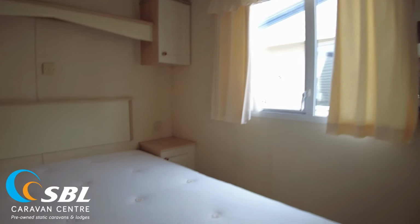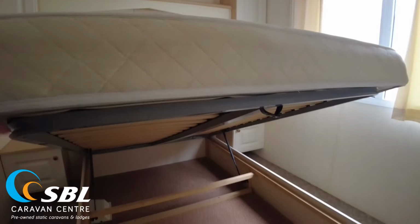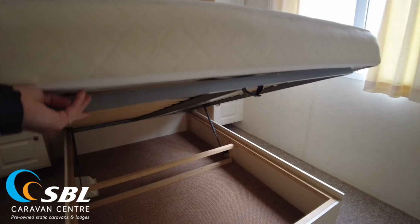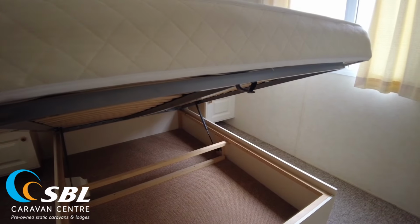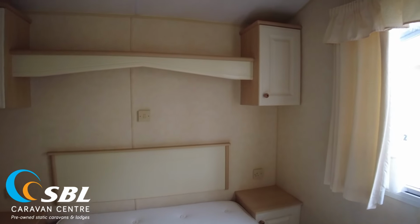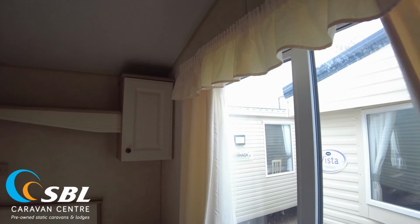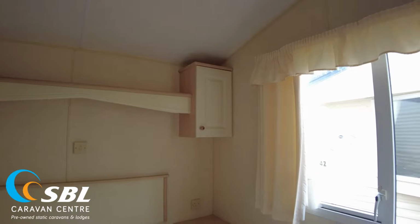But if we just lift up this bed, you can see it's got the original carpet underneath. It is holding, just sometimes the mattress is a bit heavy for it, but you've got some underbed storage there, which is helpful to have. And then on the rear of the caravan here, like I say, got that window for that natural light.